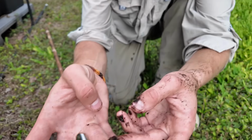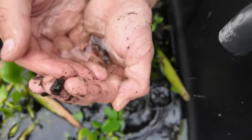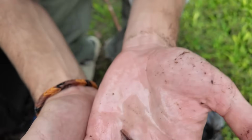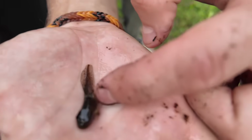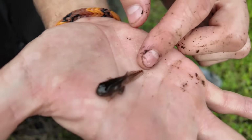I think this is an invasive Cuban tree frog tadpole. We're gonna rinse him off right here, and look at this. Oh, we don't want him to fall back in, but look at that. Yep, this is definitely not a mosquito fish, but this is an amphibian that's turning into a frog. So you can see right here that this guy is starting to grow his legs. He's got his back legs right here and his front legs. So this guy is able to crawl around and he's able to swim.